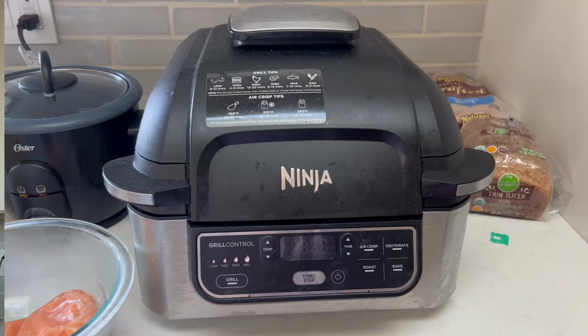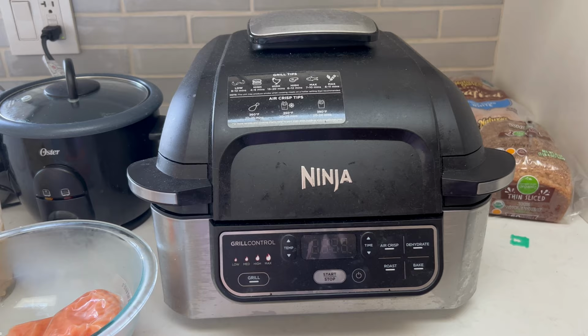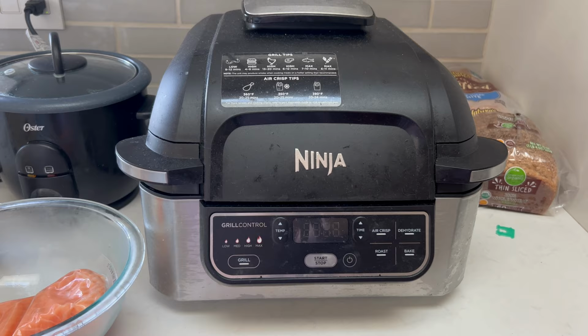And also having a baby, having that one, you just put it in and then you can go be with the baby. It's very time saving, so that's one of the best pieces of advice I can give you guys. So when I make food like chicken, salmon, or frozen nuggets, chicken tenders and stuff, I always use this Ninja, and it has both an air fryer and a grill.